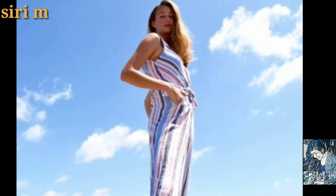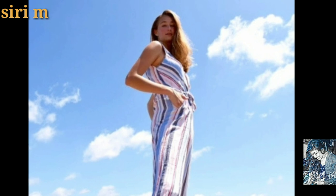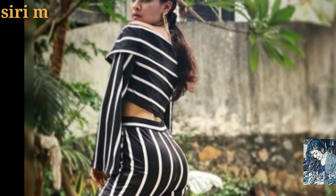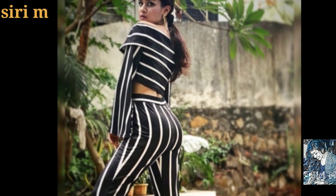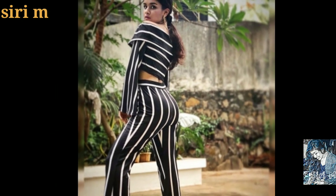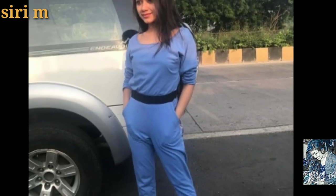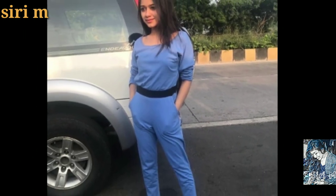These jumpsuits are best for short girls. When you wear these jumpsuits, it looks like you are very tall, especially with standing photo poses. Standing photo poses make you look very tall. So try the standing photo poses when you wear jumpsuits. I think you will get some good photo poses.